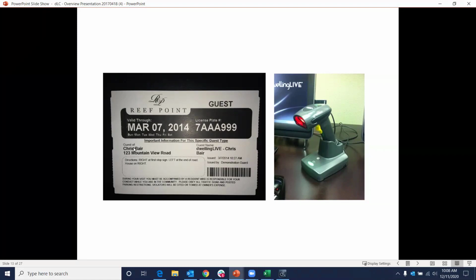Then the pass shows who this person is a guest of, so the guards know what homeowner is ultimately responsible for them, the guest information themselves, and then in this box here, directions from the individual gatehouses to the individual residents can either be mass imported or manually inputted by residents.